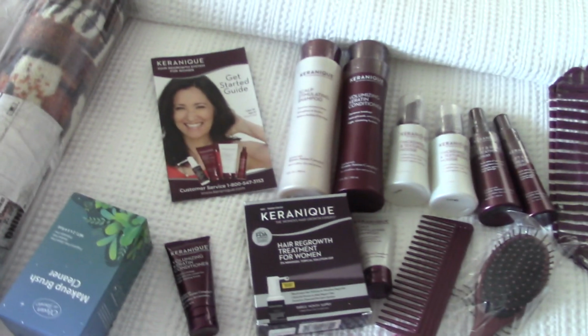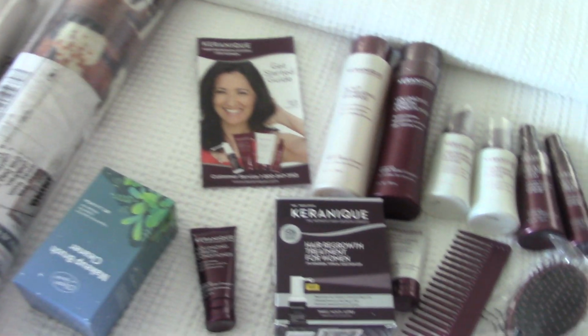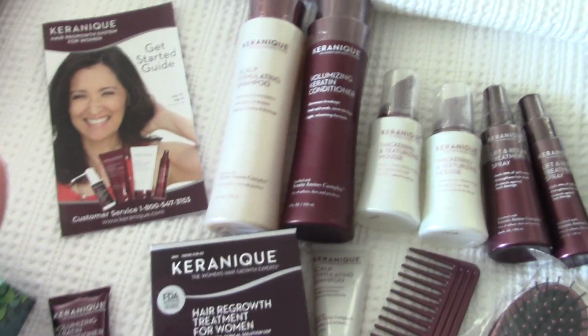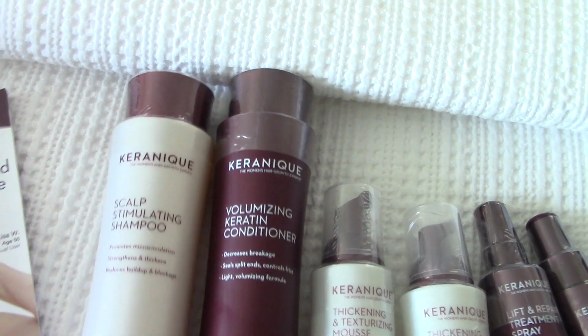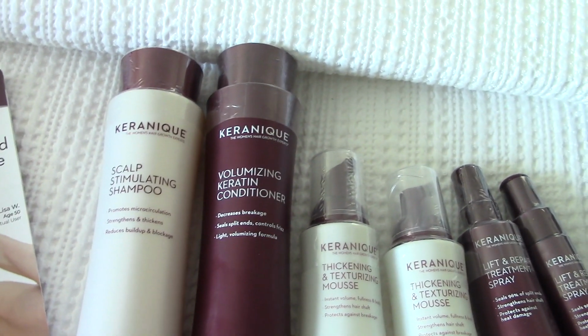I have yet another haul to share with you guys. So I have talked to you guys in the past about how I'm shedding so bad and losing hair. And I was talking to my hairdresser and she told me to try the Caronique product. She said that she has clients that swear by it and to give it 3 months. So that day I committed.